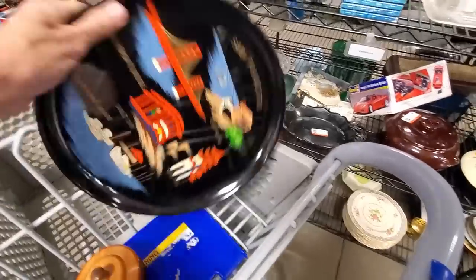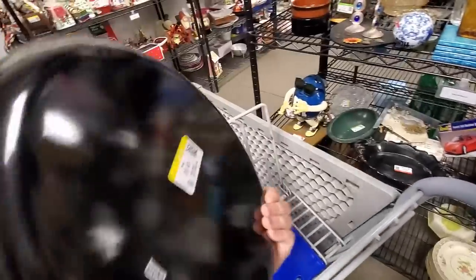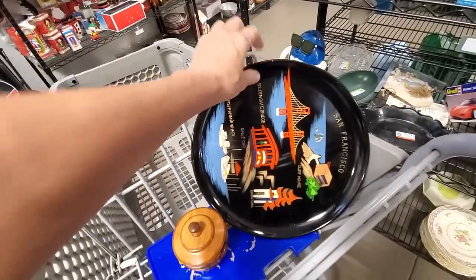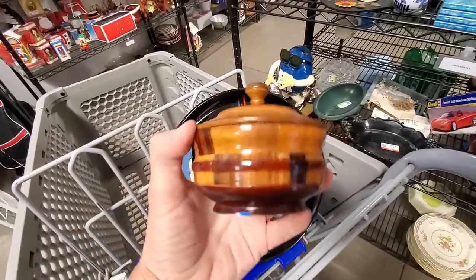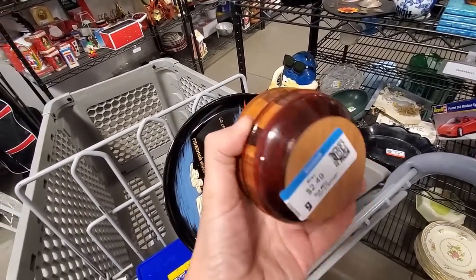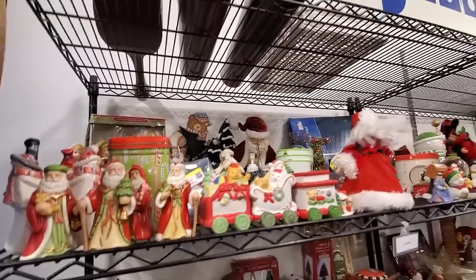And here's my cart. I believe this is a Kurok, but I could be wrong because it doesn't have the Kurok mark. So I think it's a wannabe Kurok. And then this nice little kind of, not mosaic, what's the word? Like a marquetry box.